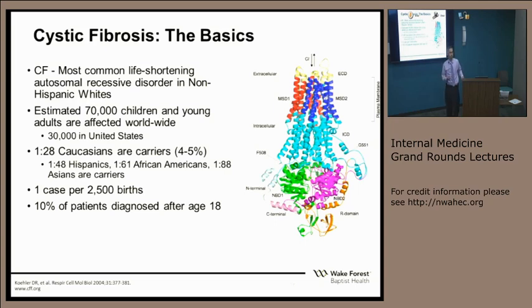Worldwide, there's a little over 70,000 patients in 2017 that have cystic fibrosis. Almost 30,000 of those live here in the United States. So we have a large patient population here.